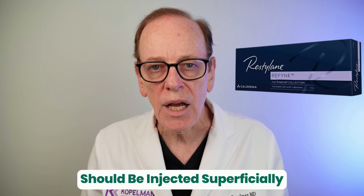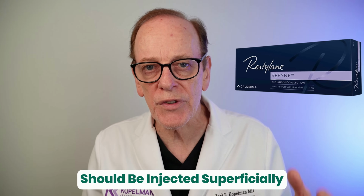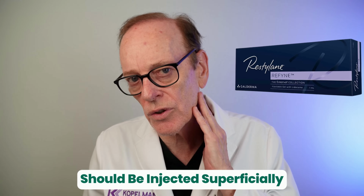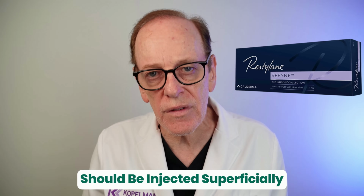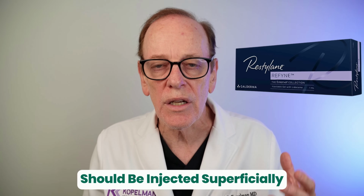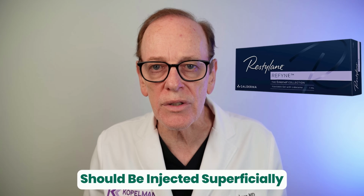But there are other newer, or relatively newer, fillers like Refine RH2, which are injected in a more superficial manner, and they can address superficial lines on your face, especially dynamic lines on the side of your face or on your neck, and that can be of great benefit. And there really are no other modalities that can address those lines. So I do think fillers, again, do play a role. I don't think they should be trashed and thrown in the garbage.